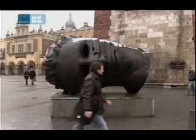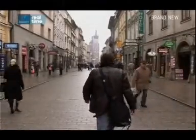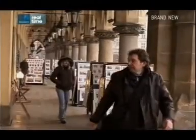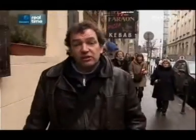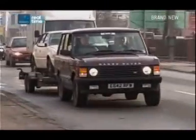Dzień dobry, which is Polish for hello. Why Poland? Well, this could be the answer to cash-strapped restorers who've started coming here with their knackered cars. There are a growing number of garages keen to take on your restoration projects, but how good are they and how much could you potentially save? Well, I'm about to meet a British enthusiast called Keith Adams, who's brought his car here to find out.